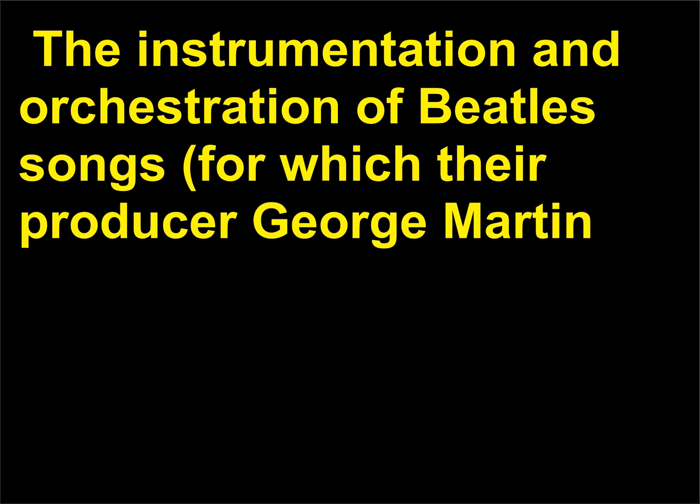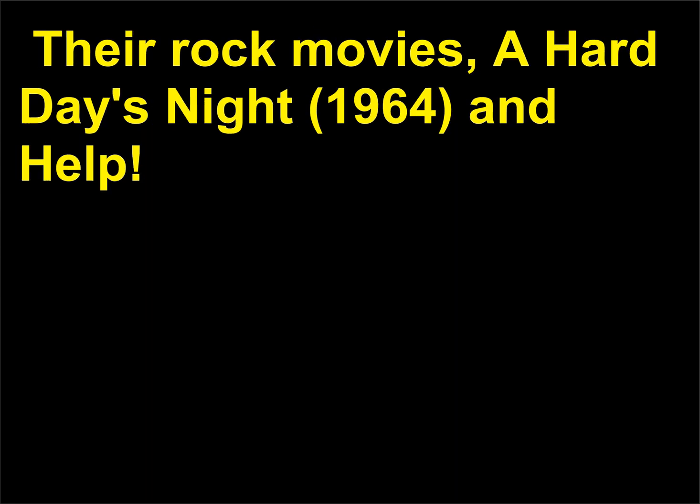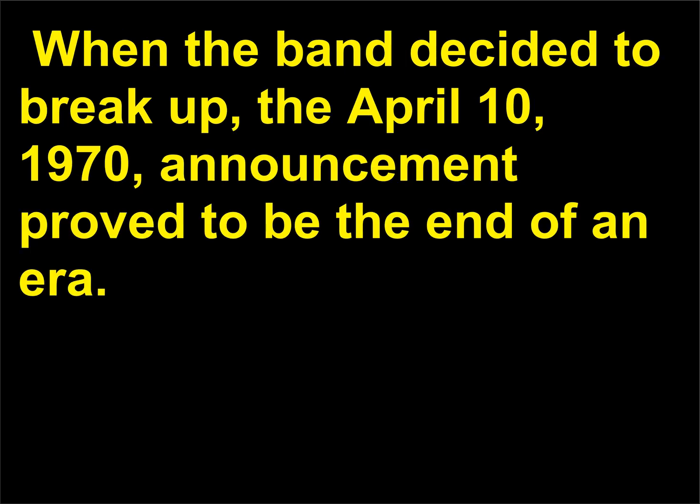In their early years, the Beatles brought a new energy to rock and roll and picked up where Presley, Buddy Holly, and Little Richard had left off. The instrumentation and orchestration of Beatles songs, for which their producer George Martin deserves at least some of the credit, were innovative at the time, and are common for rock music today. Their rock movies, A Hard Day's Night, 1964, and Help, 1965, were a precursor to the music videos of today. When the band decided to break up, the April 10, 1970, announcement proved to be the end of an era.